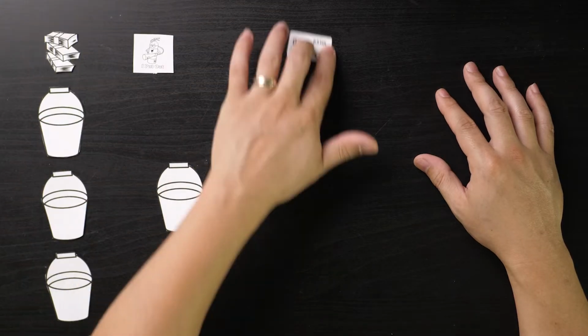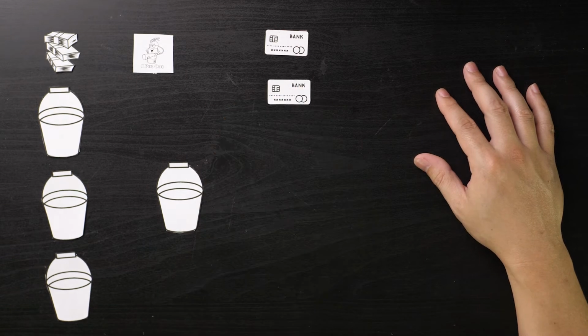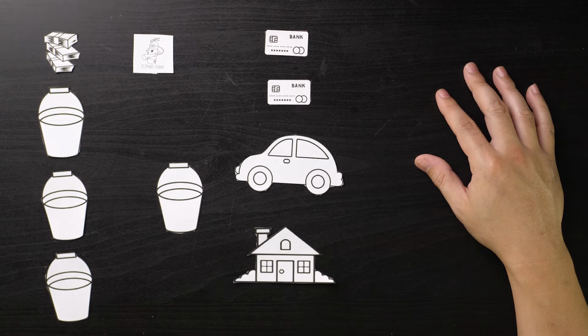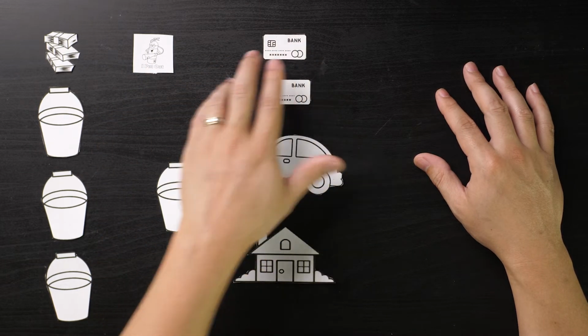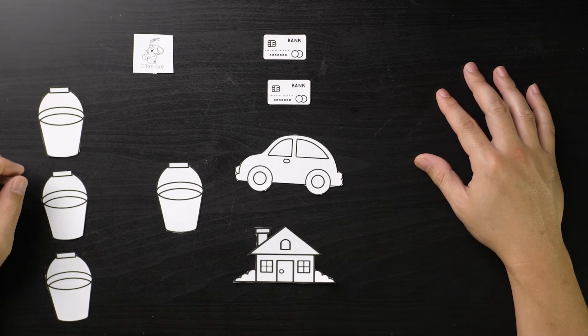So let's say your debts are, you've got a couple of credit cards, you've got a car loan, and you've got a mortgage. You may have more debts than these, but let's just run with this as an example. So your fire extinguisher, you first point that off at your smallest debt, and let's say it's this credit card. So now that you've received your income, let's take that away to avoid confusion.